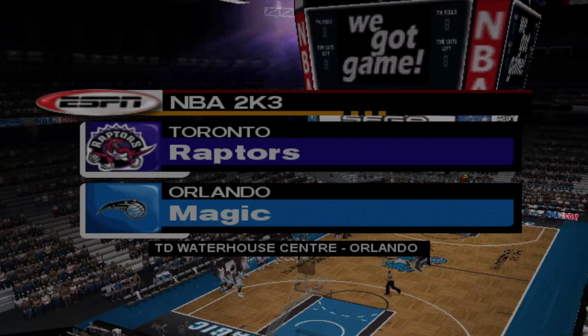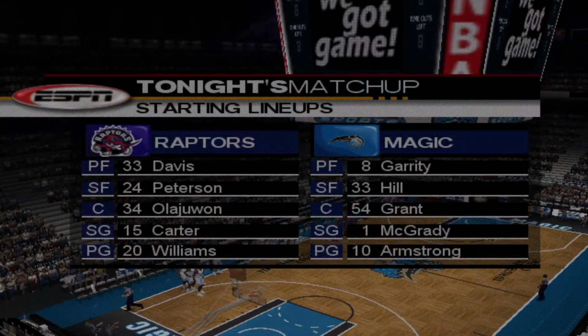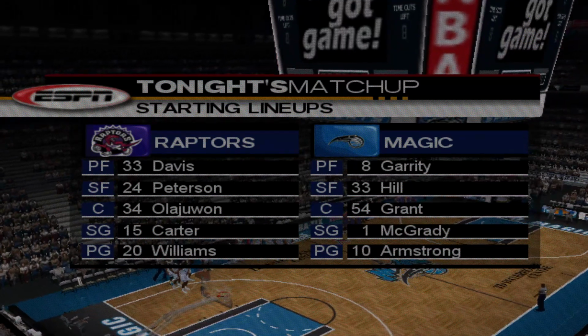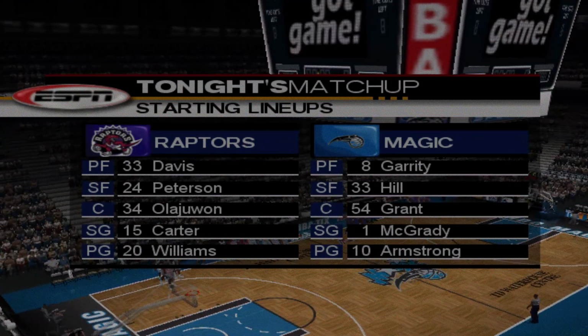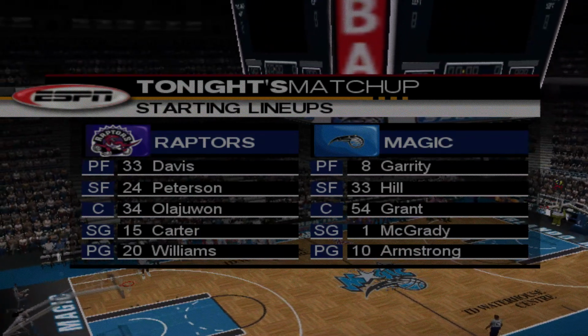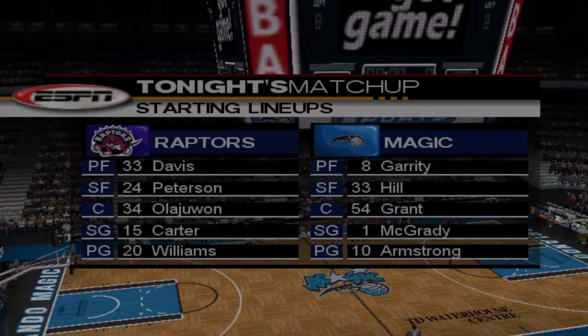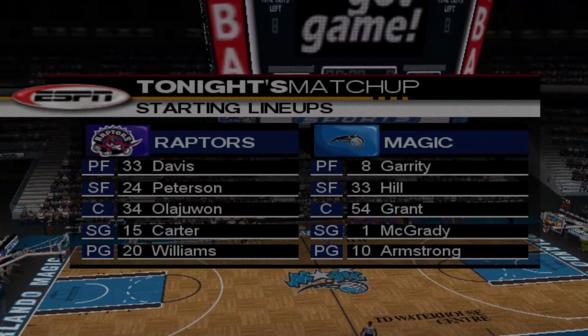at the TD Waterhouse Center in Orlando. I'm Bob Steele, and I'm here with my partner, Rod West. Let's take a quick look at the starters. Any thoughts, Rod? Antonio Davis instinctively seems to know where those offensive rebounds are going before anyone else out there. That can't help but be a factor.